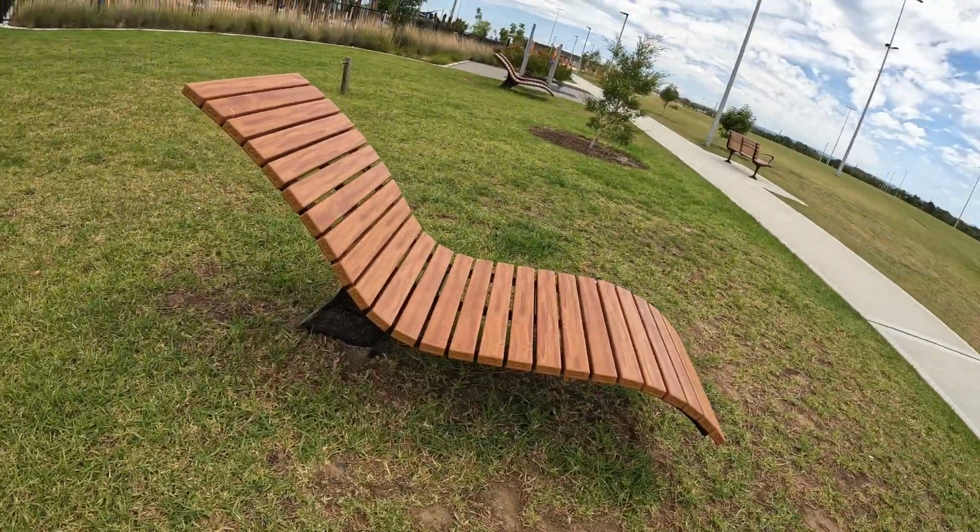It's fantastic. This isn't as comfortable as it looks. Not quite the right shape for me. Anyway, thought I'd lie down for this one.